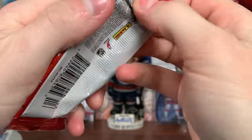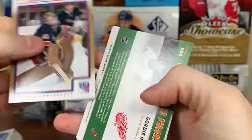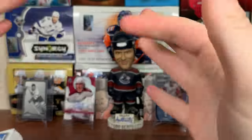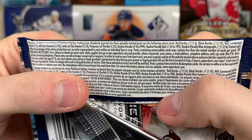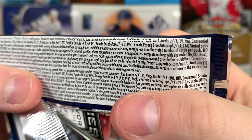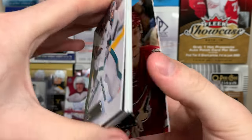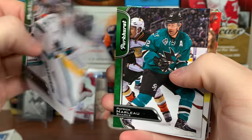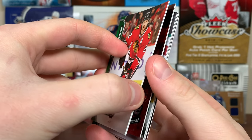All right, same drill. It's Gordie Howe. All right, Parkhurst. Get a rookie parade, even though it doesn't give the odds. It just says you can get the regular ones, $9.99, the red, $1.99, and the blue autos are 1 in 216. So yeah, 1 in 216. That's not too bad odds. I think we got a rookie parade, maybe. Martin Jones, Patrick Marleau. Looks like we actually did get a rookie parade, which is nice.